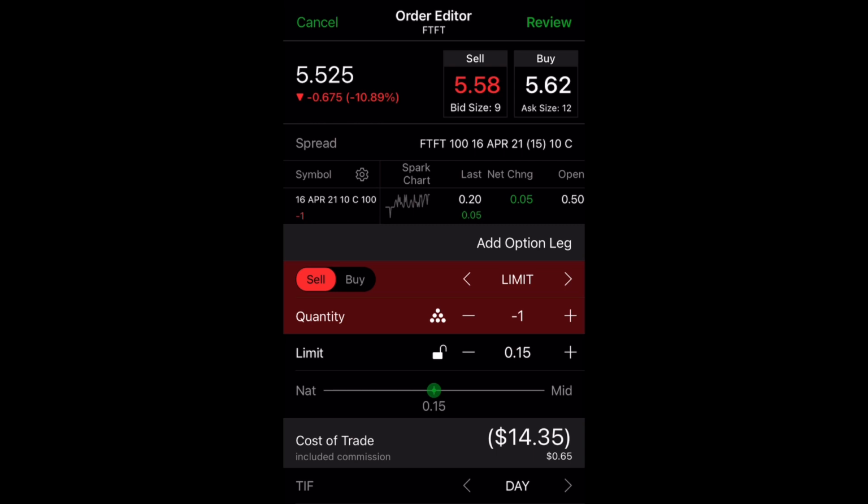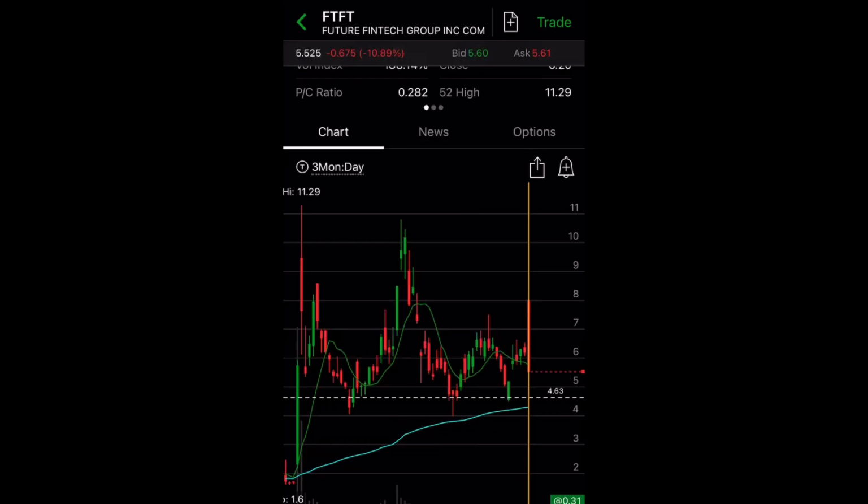And that's all I have for you guys. I do see it going back up. I do believe that once they close the share offering, the price will definitely go up. I have seen it in other stocks as well.